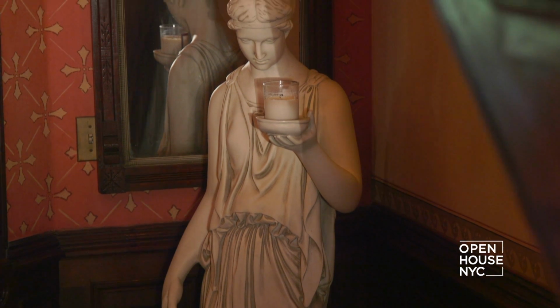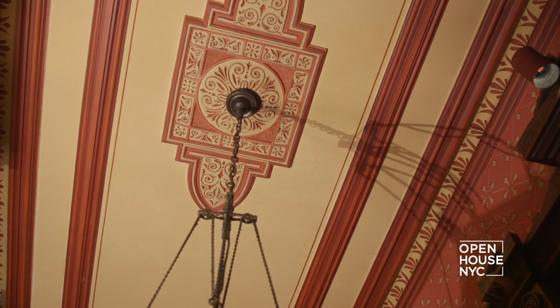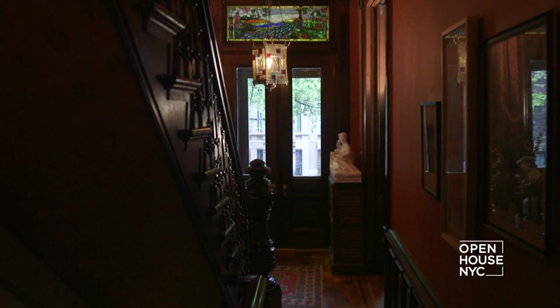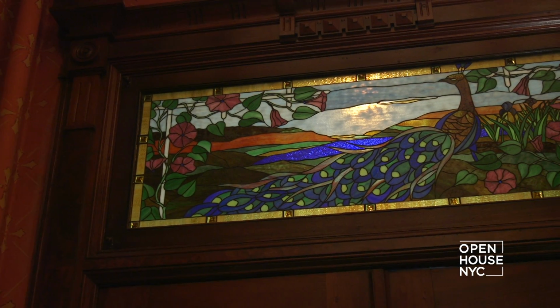I wanted people to feel when they came into this house that they were stepping back in time. The needs of this house inspired me to do a lot of research into what 19th century interiors were really like. The woodwork surrounding the entry door just called out for some special touch, so I had created this stained glass transom that features a gorgeous peacock. And speaking of peacocks, let me show you the Peacock Parlor.